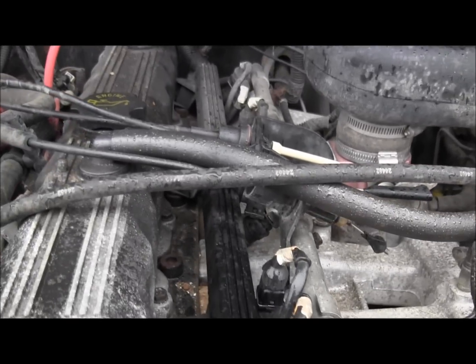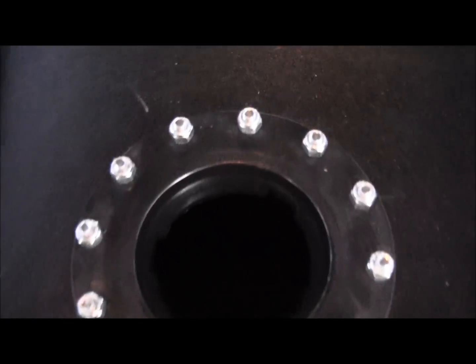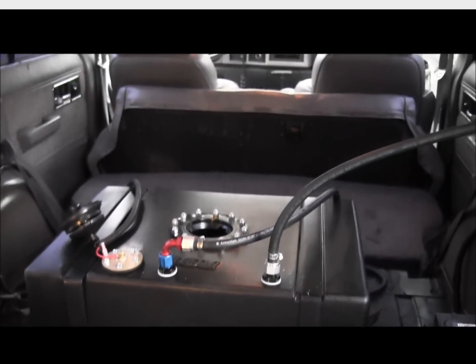We'll sit for a little bit and try again. Okay, we'll shut this off and keep our fingers crossed. Woohoo! There's some gas, but I don't know if it's showing up. You can see the bottom of the tank. There's only half an inch of fuel in there. May not be enough to pick it up and send it to the motor.